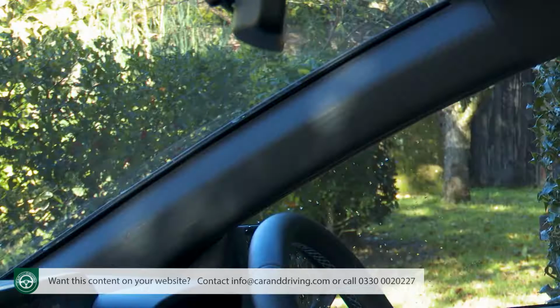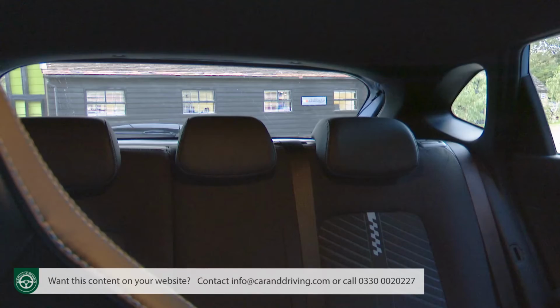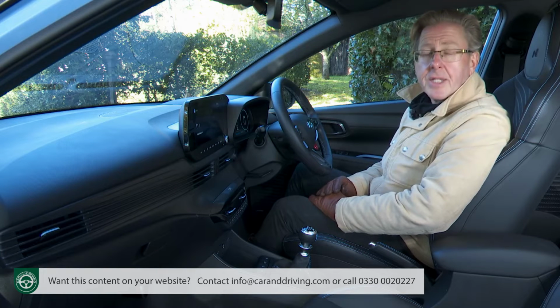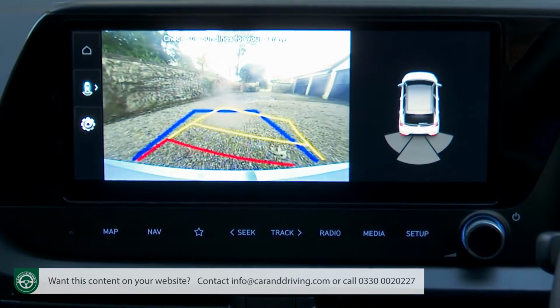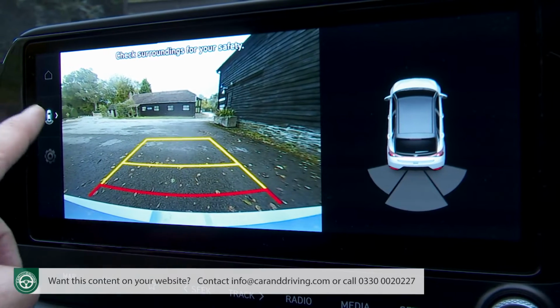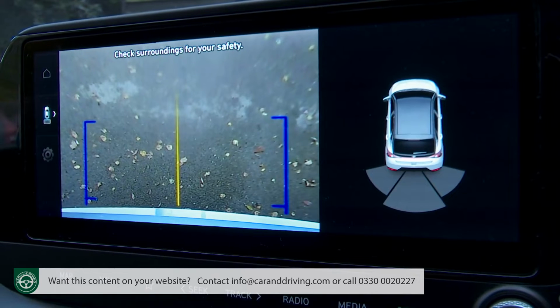All-round visibility is aided by thin A-pillars that give you a wide view at junctions, while the low belt line and little quarter windows set into the rear C-pillars help your vision at the rear. And just in case, rear sensors and a reversing camera come as standard. This camera has a particularly neat extra option that allows you to view the ground directly as you reverse if you're worried that you might be about to back over something.